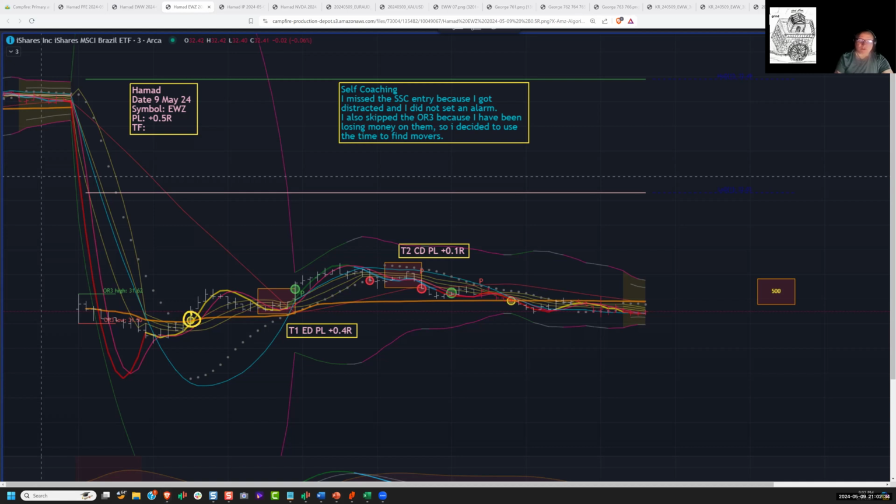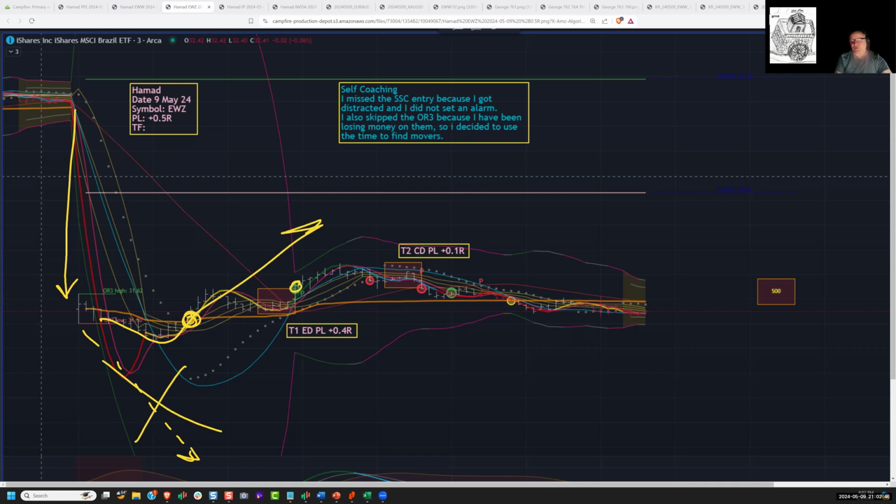Correct. When this goes below and then crosses back above the VWAP after that big sell-off and there's no further sell-off, that's going up. Still a good entry. And we got paid a little bit. You collected a good one. This could have gone short and probably would have scratched. Not bad. Gets paid.